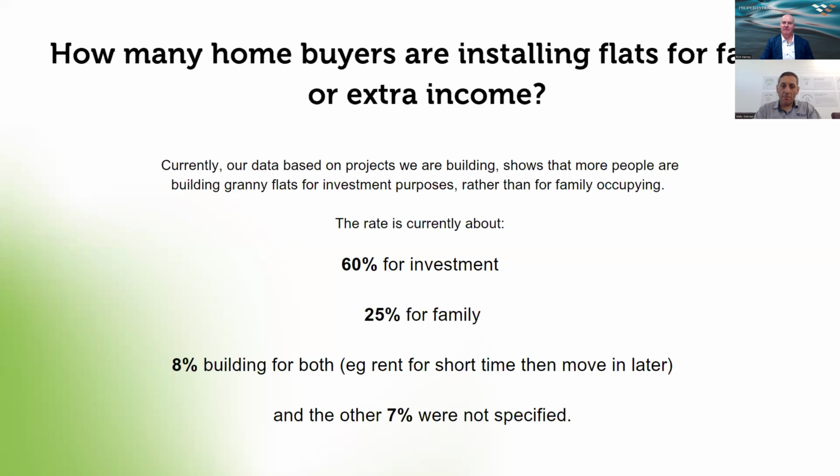Often I find that by the time it's built, the occupiers of the main house decide that they want to live in the granny flat and leave the house to the kids instead. I guess because it's brand new and they've spent money on it, they get excited by it. So they end up moving into it and leaving the front house for the rest of the family. But either way, about 25% of the projects are for family purposes.